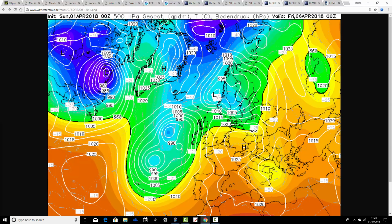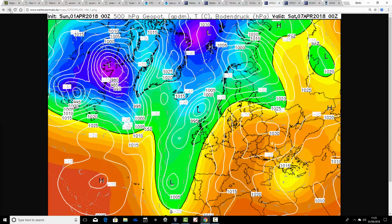That starts to drag up the southerly winds. Yes, we turn the winds into the south. They will start to bring up warmer air as well out of the southern part of France and the Mediterranean.